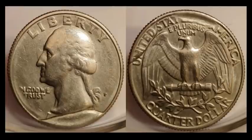And this was a coin that we had highlighted on our live coin Q&A stream here this past Monday, and this coin was sold by its submitter. Actually, it's one of my favorite coins ever as far as cud types, but this is a dual cud. You actually have a full cud on the obverse where the date is. But you also have the retained cud on the reverse. You can see it right over the word United.